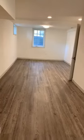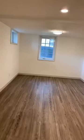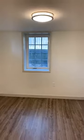So now we're down to the basement, and this is that lower family room that I had showed you before. So you've got an egress window, a side window as well for additional light.